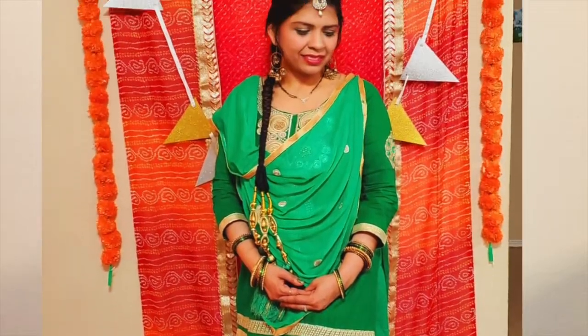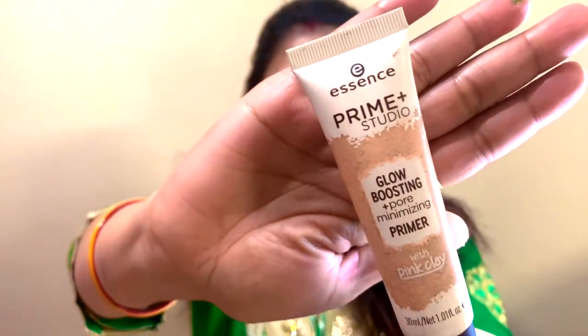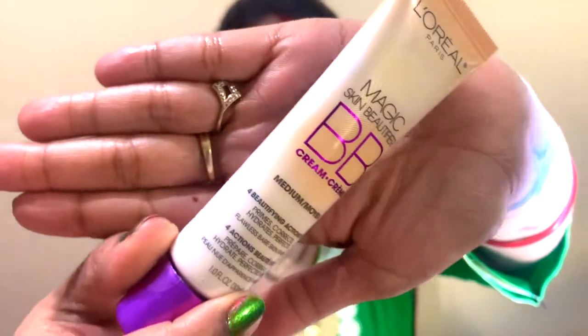A Punjabi kudi look. Okay, I'll start with my primer, Essence Glow Primer. Next I'm using my L'Oreal BB cream and I'm using my beauty blender to apply.